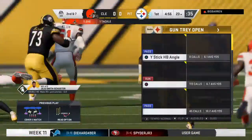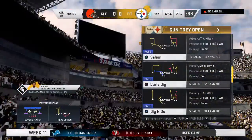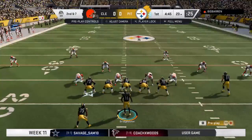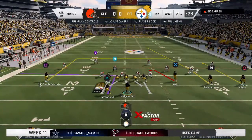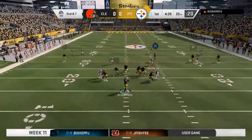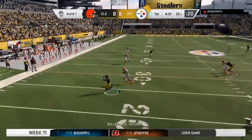Give him 3 on first down. It'll set up a 2nd and 7. 3 yards on that last carry. Here's 2nd and 7. Watch the screen. Now Bridgewater.